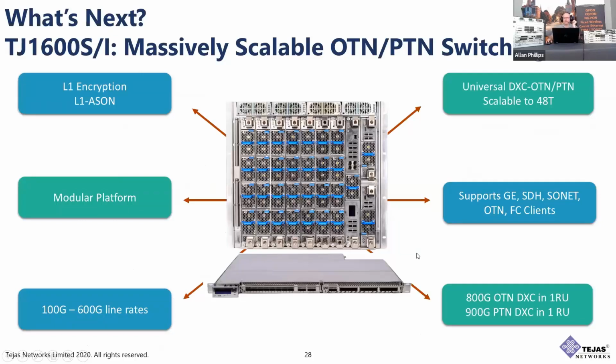But where do you go next? How do we scale this up next? The way we're looking at scaling this is we've launched the TJ1600 S and I. The S part is the switch part, and the I part is the I/O shelf.